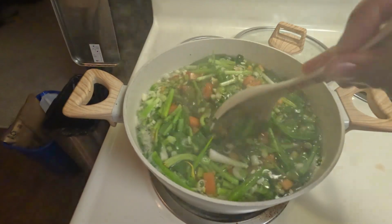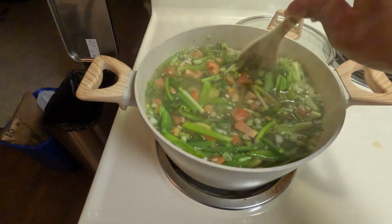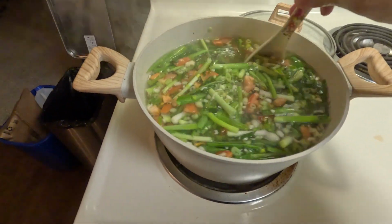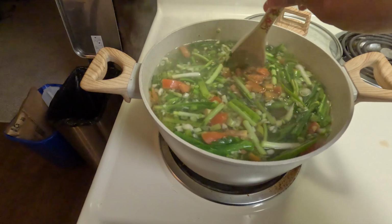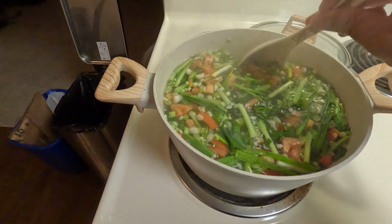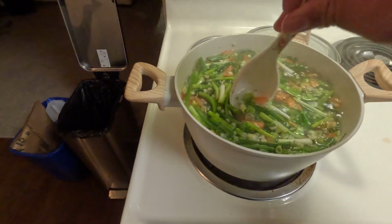Smells good already, man. Damn, I got the munchies right now. A little kind of tipsy right now, so this will be good. It smells good. Yeah, it looks damn good.